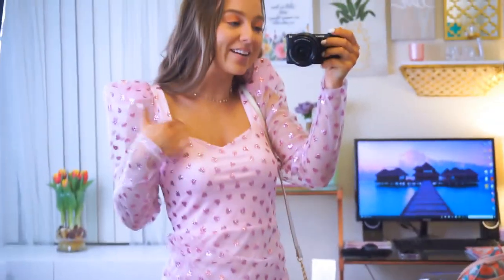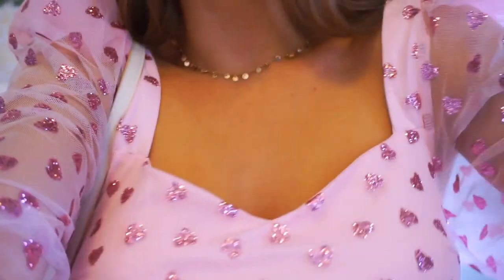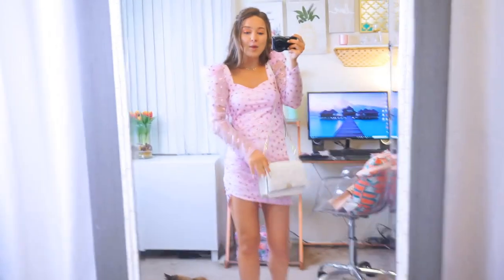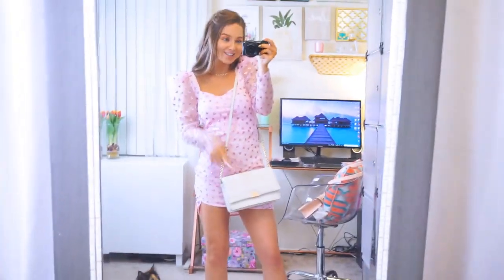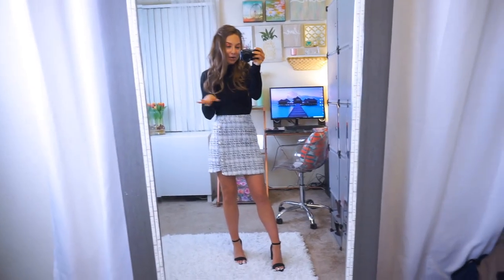And the sleeves are puffy and the sleeves are mesh. There's a sweetheart neckline. There is ruching on the front and a little side swoop here. I do wish it was a little bit longer. I am 5'1" for reference and it hits me right here. I paired it with the heart bag because hearts on hearts on hearts had to, and then the same blush heels.